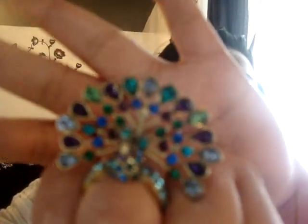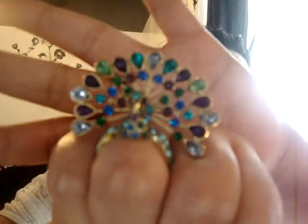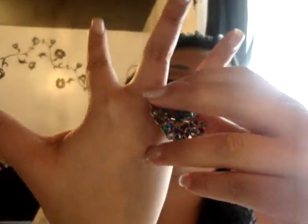And lastly but not least, I got this cute, cute ring. Isn't this adorable? Let me see if I can focus on it. Oh, I can't focus on it. Let me see. There you go. And I fell in love with this owl so much. It actually inspired me to do a makeup look on this one. So just be on the lookout. I'm going to do a makeup look on this one, and I really like it.